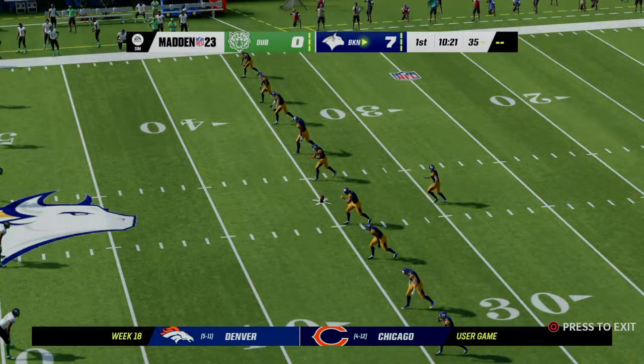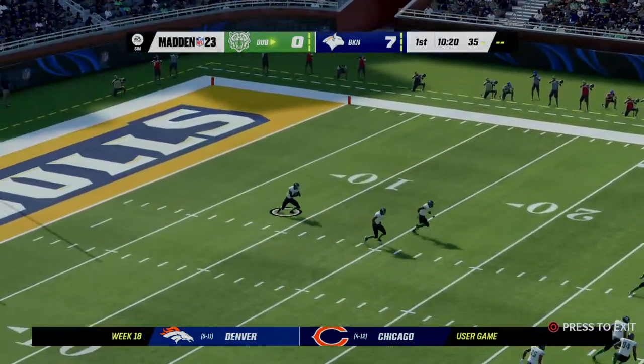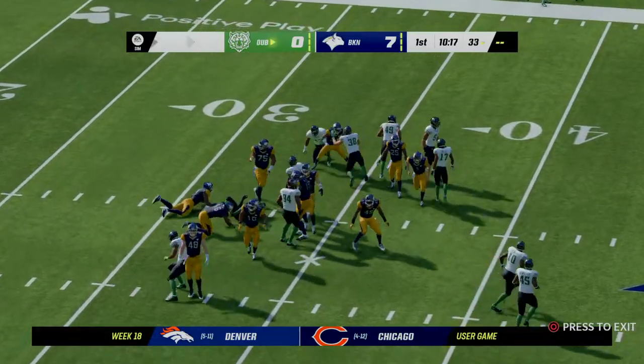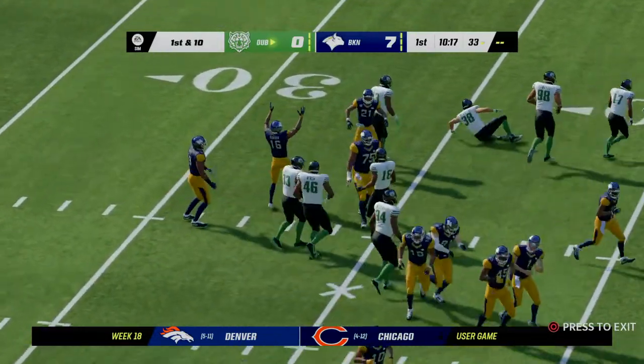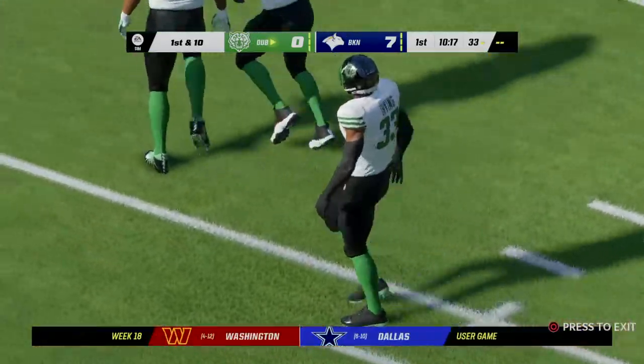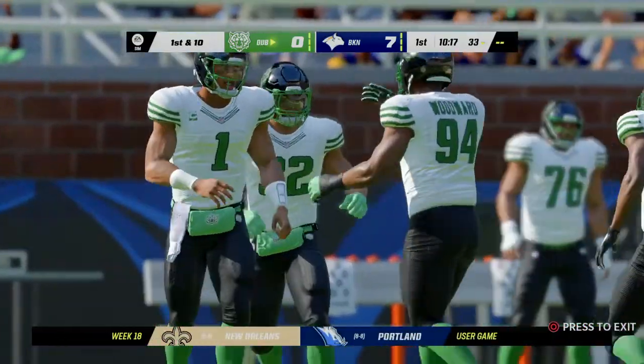Set now to kick this one away, and off it goes. This one taken just inside the 10. Oh, a good-looking return set up here. And a good effort on the return there. Gets him across the 30, up to the 33. Back onto the field comes this offense, ready for their 2nd drive.